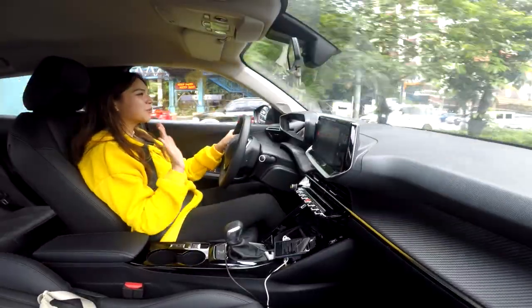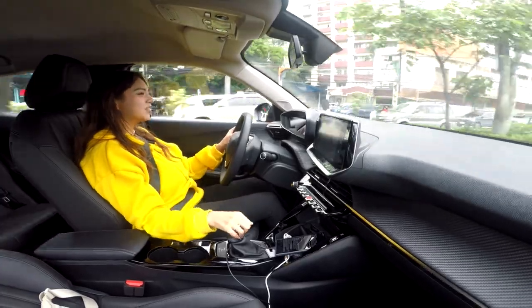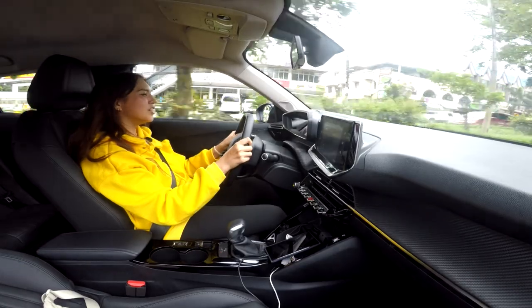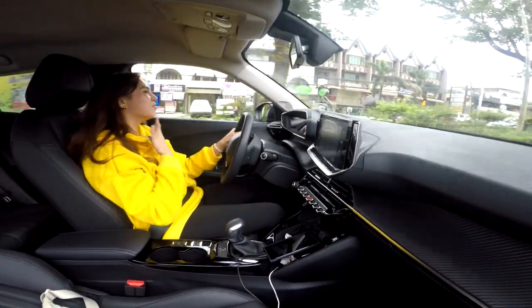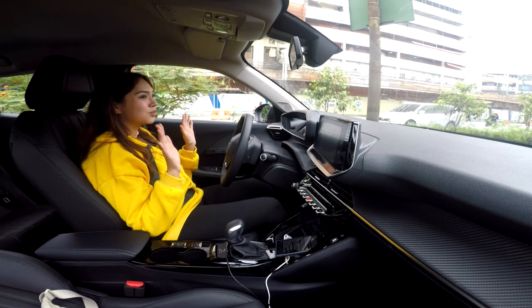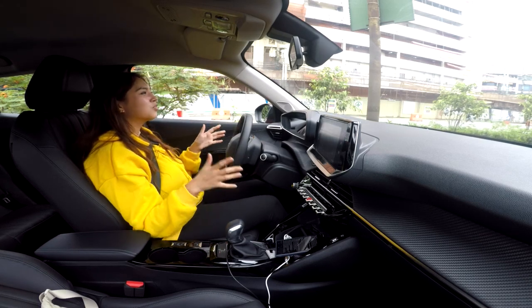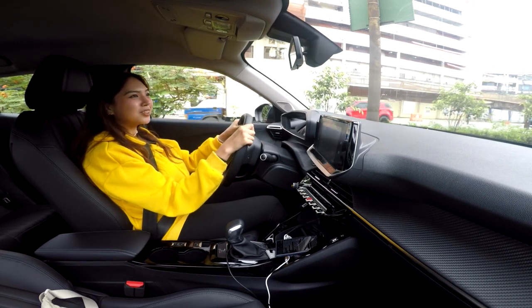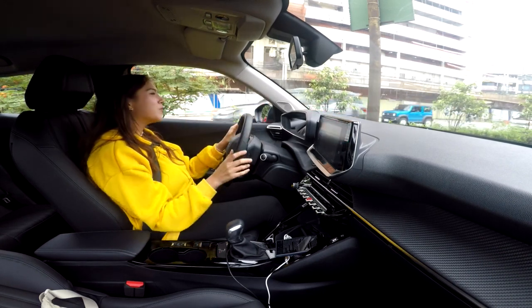There's nothing much to say about it aside from it being good. So the car's handling, it has that Peugeot signature nimble and very involving driving experience. Comfort-wise, the suspension is not a sofa. So the suspension is tuned towards the fun side. But don't get me wrong, it's not matagtag. It takes bumps really well.